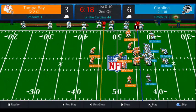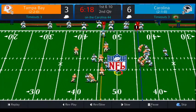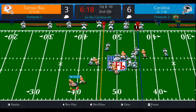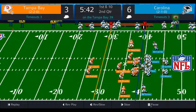As Collins comes under center, and 2 bad plays by the special teams, the punt rush team of Tampa in this game. Collins under center, takes the snap, takes a 7-step drop, and hits Green 17 yards down the field to the Tampa Bay 39. 1st and 10, Carolina, as they're moving the ball.